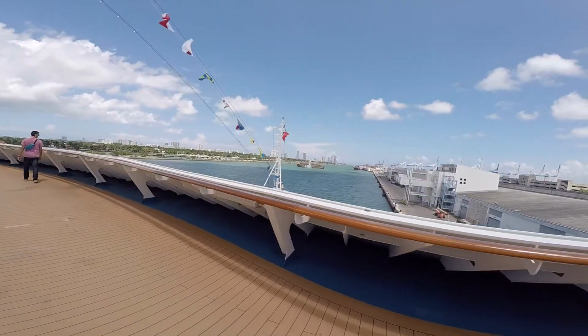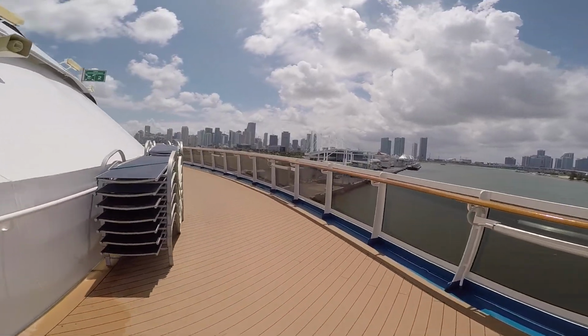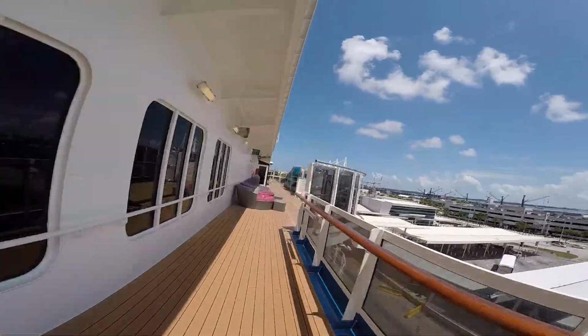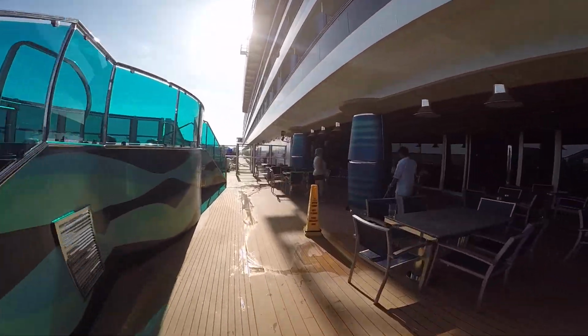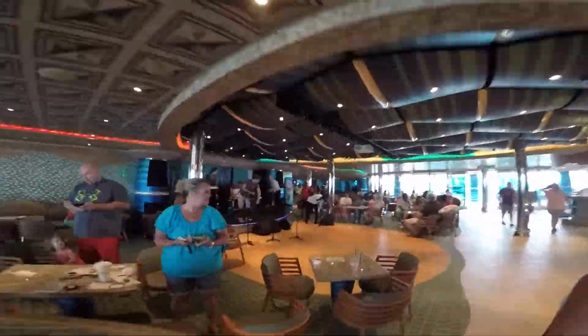And you can see here how it goes all the way around the front, and then it also goes all the way around the back. So a lot of people like to come on the lanai and just kind of stroll around. And definitely, it's a great pastime to do after you have a good dinner, to come and stroll around the lanai.